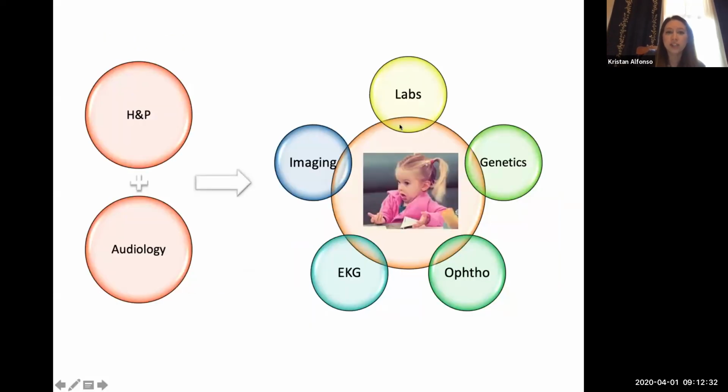Okay, so you've done your H&P, they've seen audiology, now what? You can do labs, there's genetic workup, seeing ophthalmology, EKG, and imaging. Then the big question is, which one of these would be good to do next?